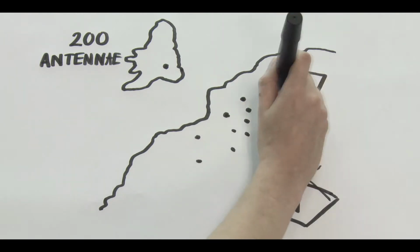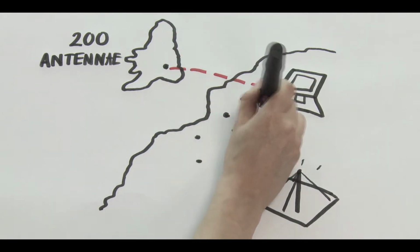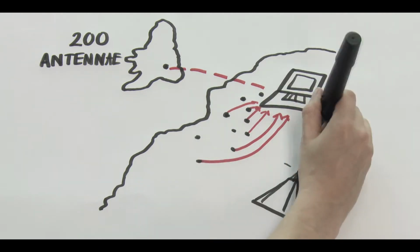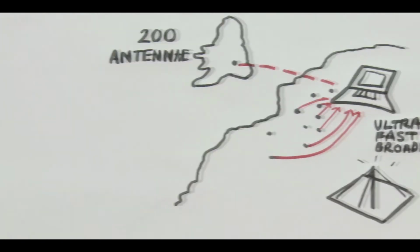The Southeast Physics Network helped to build the UK part of LOFAR, which is nearly 200 antennae in a field near Winchester. That's linked up to the heart of the telescope in the Netherlands by ultra-fast broadband internet. And there, a supercomputer combines all the information from across Europe to make a picture of the distant galaxies.